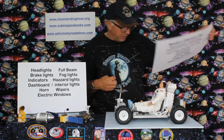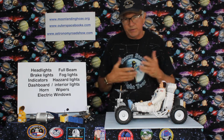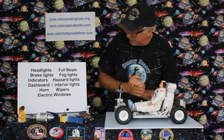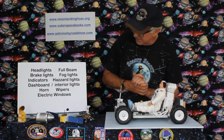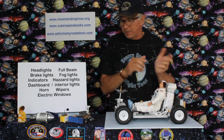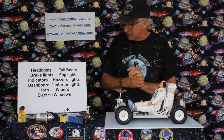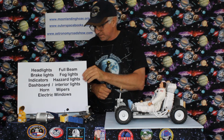Some other things they come out with are things that have got to be powered by those batteries. It's got to have headlights, full beam, brake lights and indicators, the horn, all this sort of stuff, windscreen wipers when it's raining, electric windows, tons of stuff, lots more besides. That's just a small selection.